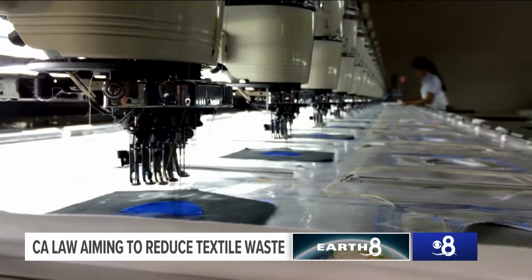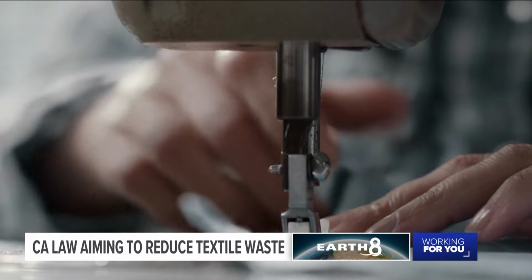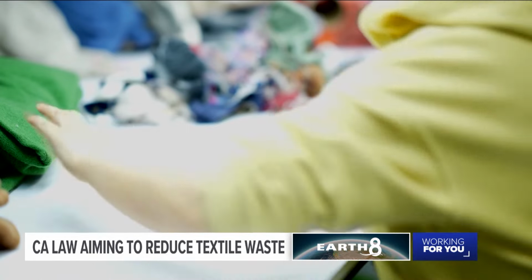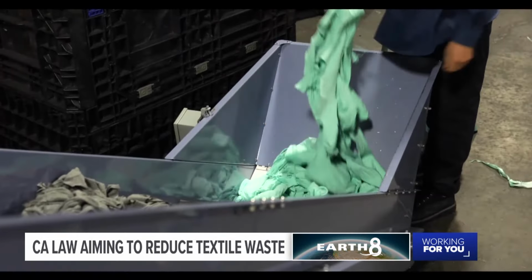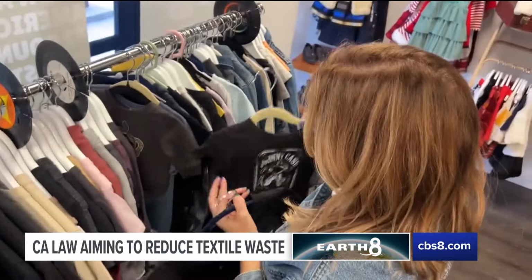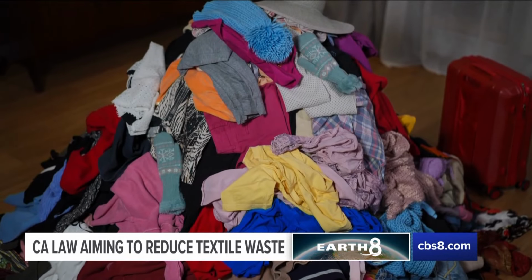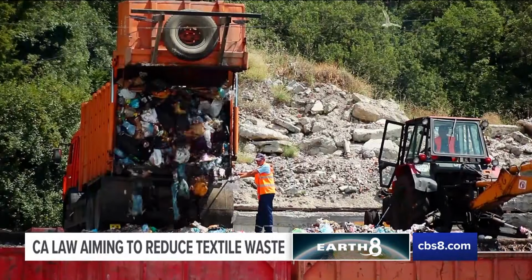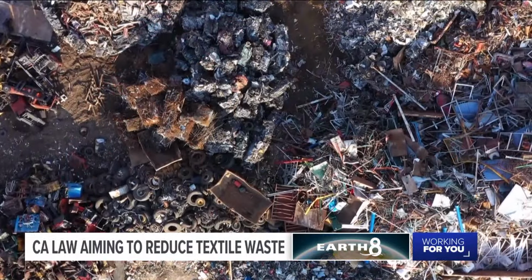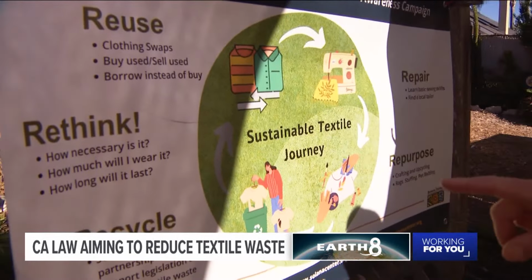Providing these for people at an affordable price so that they can have the latest trends but still feel good about it. Known as the Responsible Textile Recovery Act, it is requiring certain producers of apparel and textile products to establish a producer responsibility organization that will fund programs in California for reuse, repair, and recycling. The reason for 707 is that it's estimated in 2021, 1.2 million tons of unused textiles were dumped into landfills here in California. We want people to rethink their use.